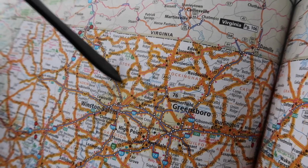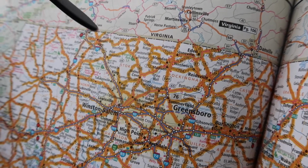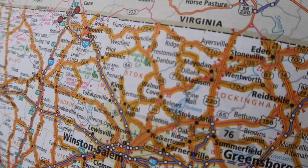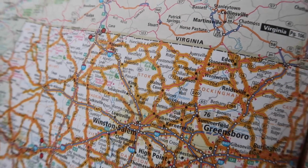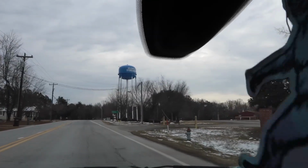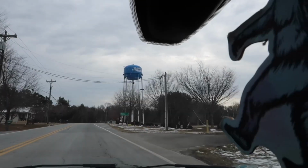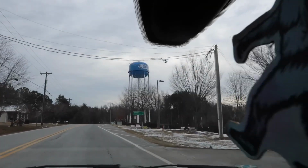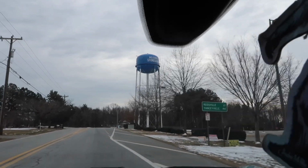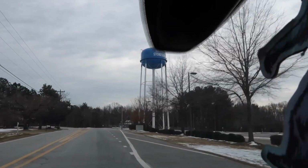So I'm just rolling around this little section right here, starting in Stokes. Oh, this must be Stokes County. All right, get moving. I'm going to see if there's a downtown. Even Bigfoot, used to these treacherous conditions, is reminding me to go very slow on these roads. You never know where the ice pops up. It's hidden sometimes on the roads.